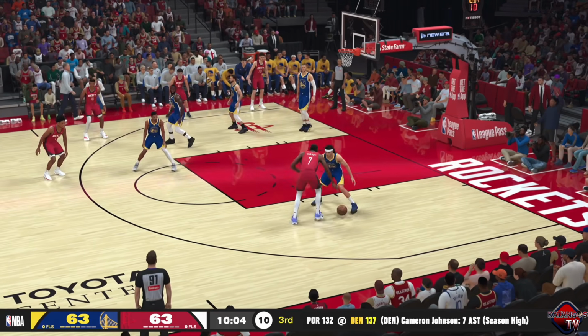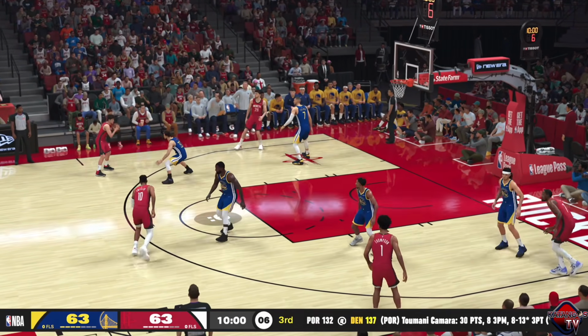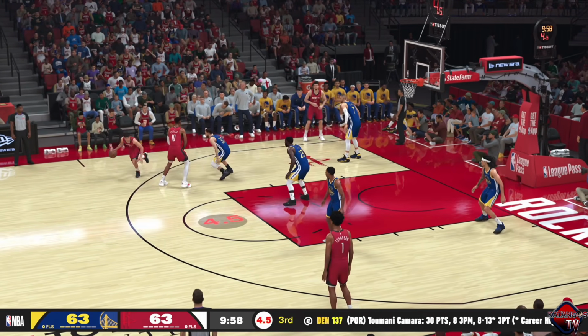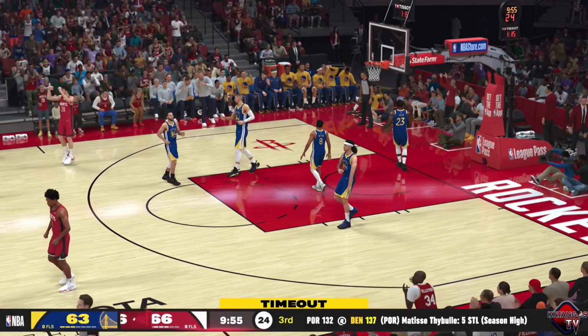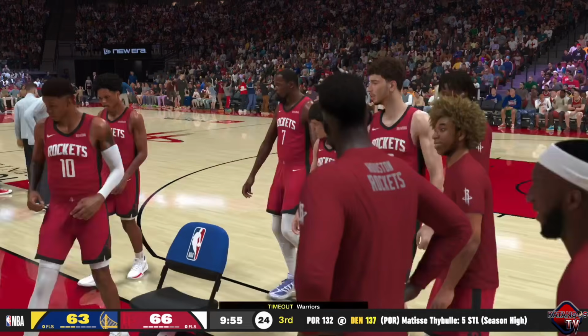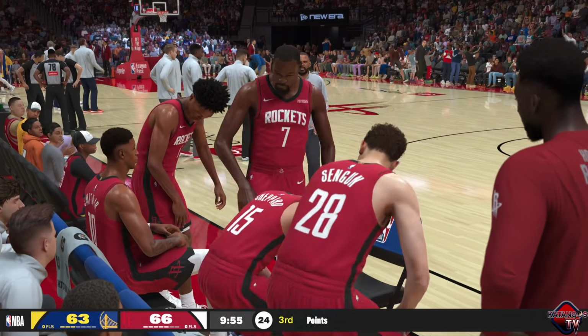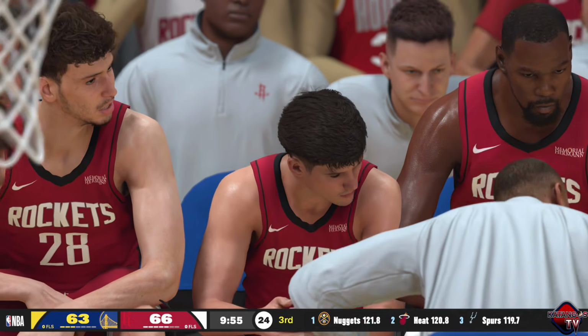Outside Durant. Over to the left wing. Here's Shepherd. The 3 connects from downtown. Shepherd's got 7 points in the game. Something lit a fire under them at the half. They started this quarter going 3 for 3 from the floor. And Steve Kerr wants a timeout. He's going to talk it over with his guys.